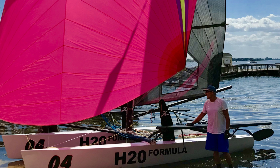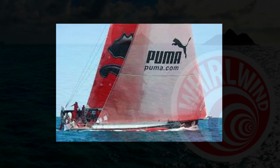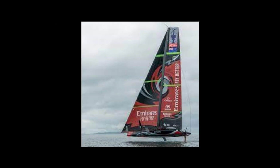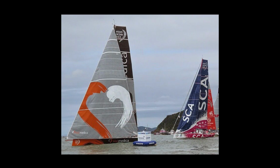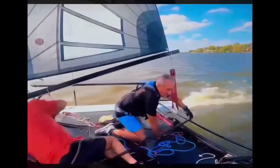And then all that's left for Tiger to do with his 20, he's getting Chip at Whirlwind Sails to build him a furling code 0 spinnaker. The code 0 will allow the guys to sail the 20 on more of a reaching course when it's windy, which should produce some really big speeds. And then in the lighter winds, they'll be able to sail the boat almost upwind with the spinnaker out. So the 20 is certainly looking ready for when racing starts in a couple of weeks.